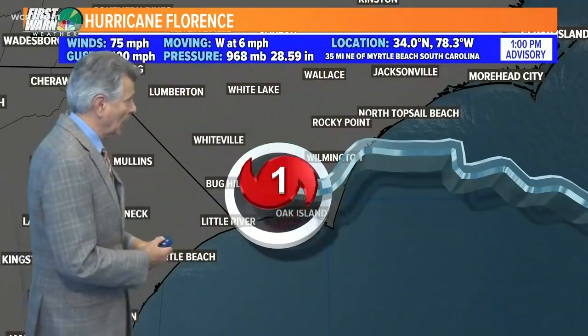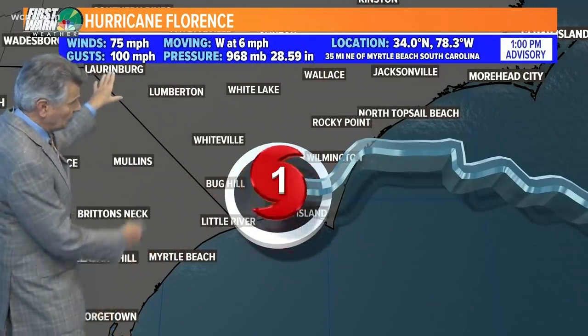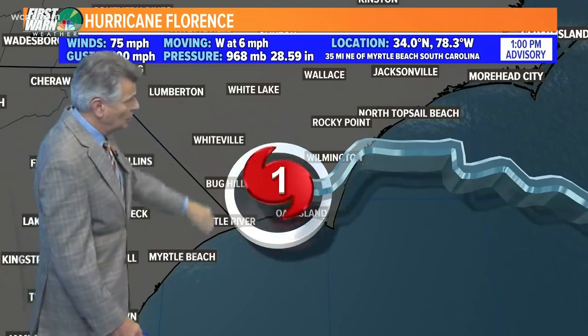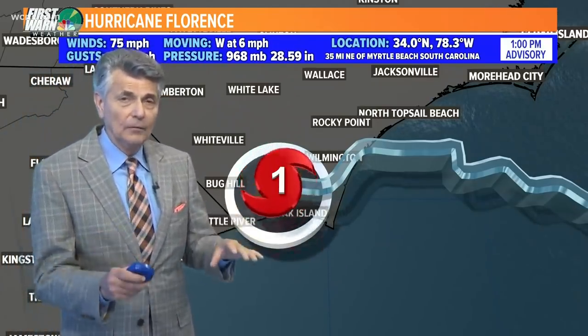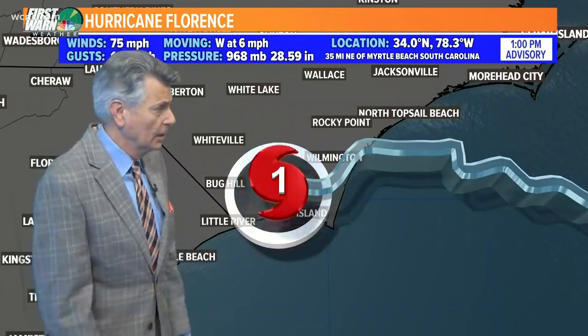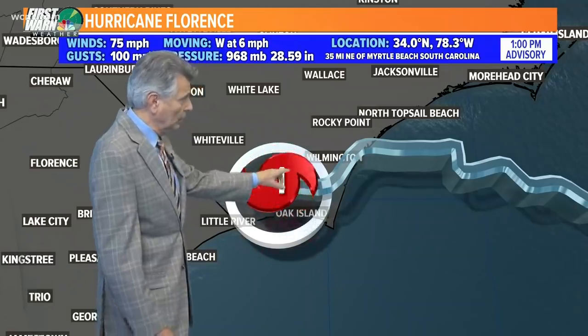The very latest on the track. This is a Category 1 hurricane. Winds 75, gusting to about 100 miles per hour, moving very slowly, almost 6 miles per hour. That's why it's taking forever for it to move away from the Wilmington area. Right now, it's just to the southwest of Wilmington. Once again, it's a Category 1 hurricane.